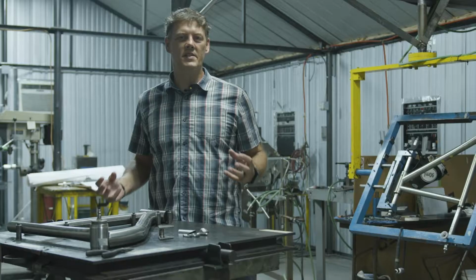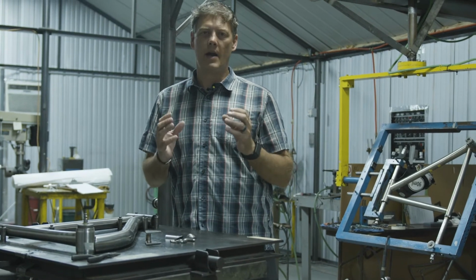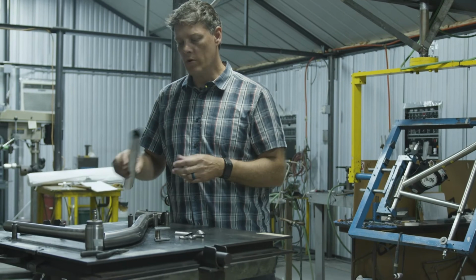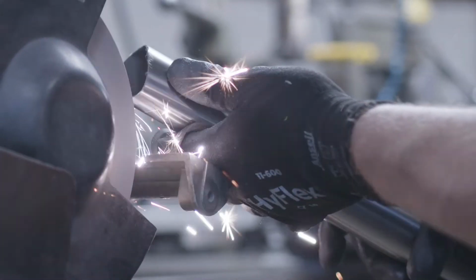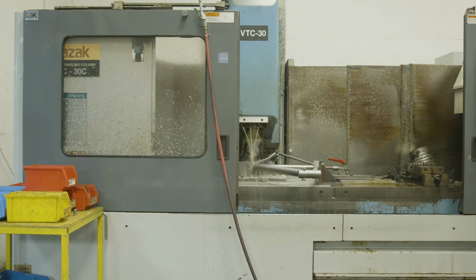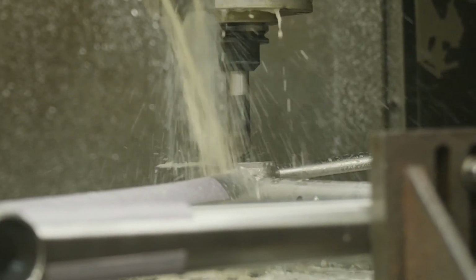So once we've designed the bike with a customer, we're going to cut the tubes, and it's all spec aerospace grade titanium tubing. We're going to create that tube set, do all of the forming here in-house. After the forming comes the machining. The machining of our tube sets, we're looking for absolute minimal to no gaps.